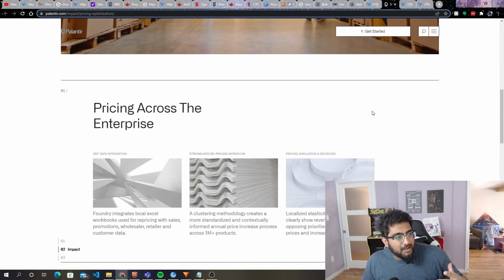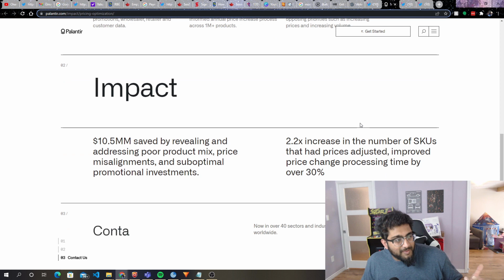Now, you go down to their impact, basically they save $10.5 million, which is technically only like 1% of that total revenue, but they still save 1%. This might be recurring. This might just be one of the first things that they save, right? As this data set comes in and works through and gets broader and bigger and more integrated into the system, it's definitely going to have a greater impact as it moves forward, and it's recurring.